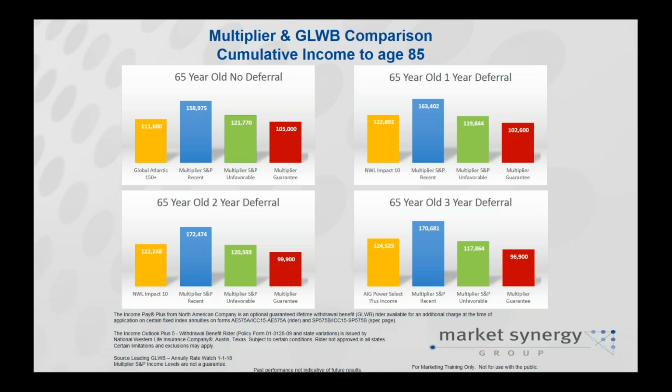So if you're looking for immediate income, I can tell you that our payout at age 65 at 5 1/4 on a $100,000 policy would be $5,250. The highest in the industry is $5,700, so that's a couple $100 more a year. However, just looking at the unfavorable portion going into the S&P 500, you can see over a 20-year time frame, our cumulative income is around $10,000 higher, or $500 a year. Most recent, it's substantially higher.